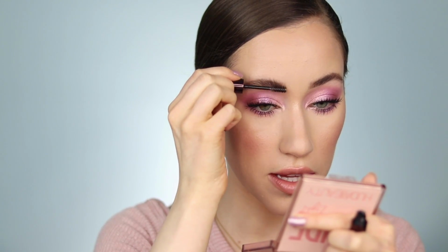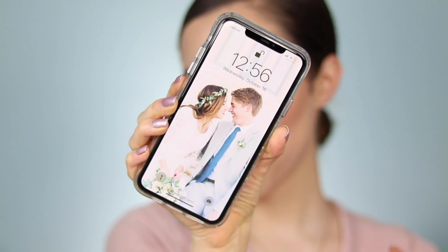Since a wear test is very important in situations like this, I'm just gonna go ahead and set the brows with the Hourglass Clear Brow Gel. Okay, and that's it. We're gonna go ahead and do a wear test. It is currently almost 1 o'clock in the afternoon, so I'm gonna wear this for the rest of the evening, but I have to say, I love how everything looks right now.